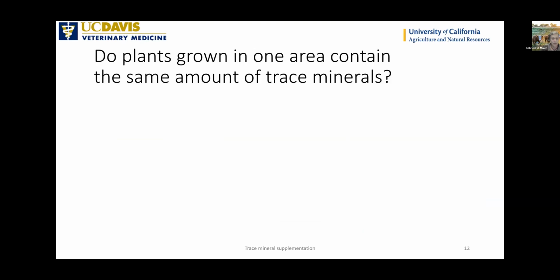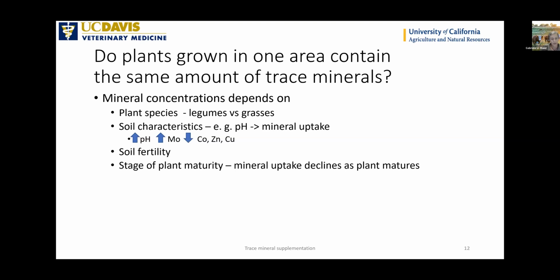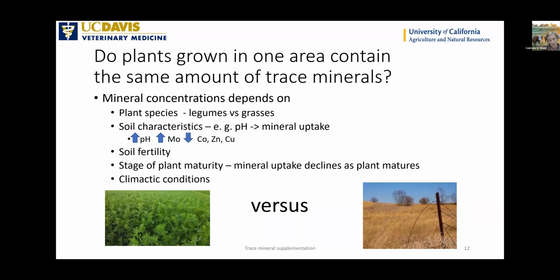So do plants that are grown in one area contain the same amount of trace minerals? No, it's complicated. Mineral content in forage depends on a lot of different things. The pH of the soil has an influence, as does the soil fertility and the stage of plant maturity. As the plant matures, it doesn't take as much mineral up. It also depends on the climate. If it's cloudy, the plant doesn't grow as well and doesn't take up as much mineral. Just as an example, the picture on the left probably has a very different mineral composition than what you see on the right.